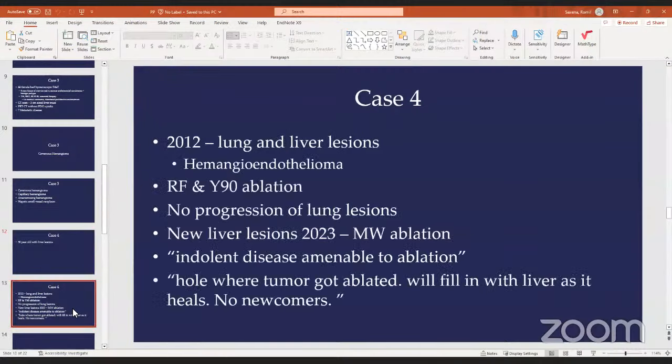Then I looked into the history of this patient, and it's actually very interesting. She was found to have lung and liver lesions in 2012. So this is more than 10 years ago. The histologic diagnosis came back as hemangioendothelioma. This was on a liver lesion that had been biopsied. What they did next was radio frequency and Y90 ablation of some of these lesions in the liver. And there was no progression of the lung lesions, which were sub-centimeter, so they were relatively small. And they kept following her.